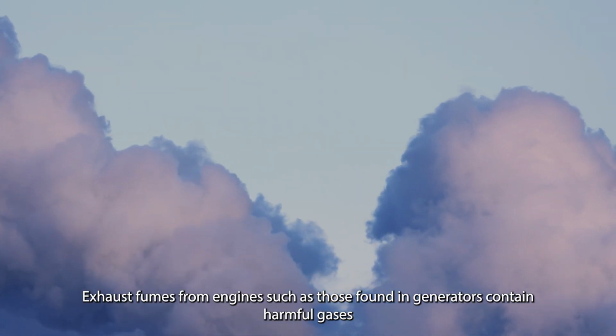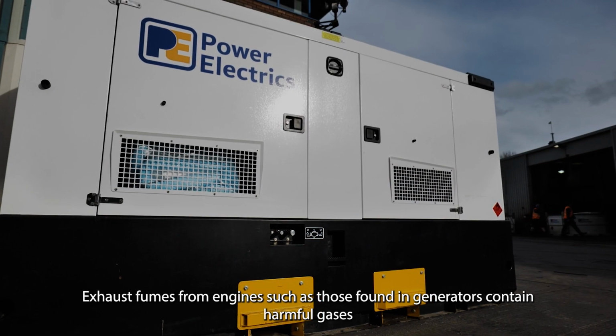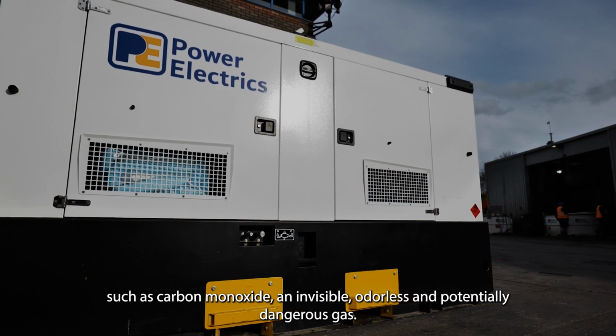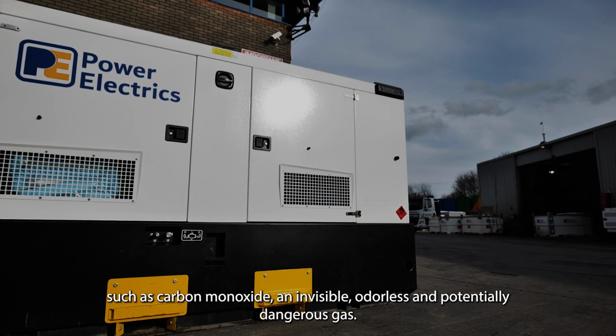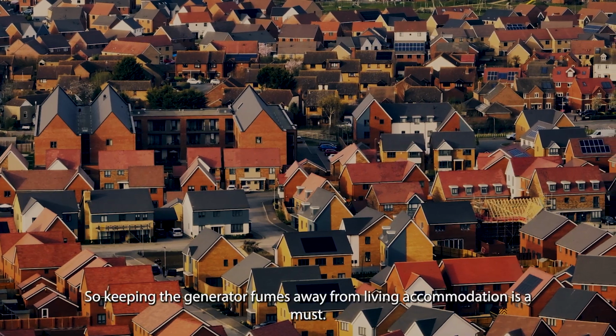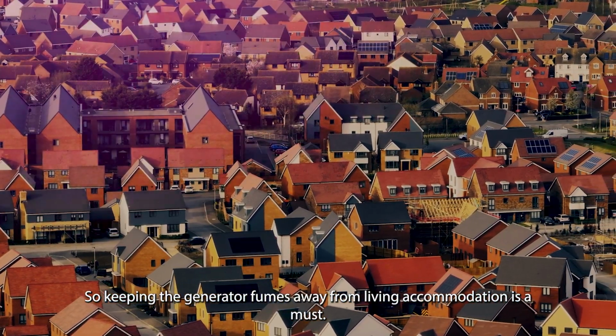Exhaust fumes from engines, such as those found in generators, contain harmful gases such as carbon monoxide, an invisible, odorless, and potentially dangerous gas, so keeping the generator fumes away from living accommodation is a must.